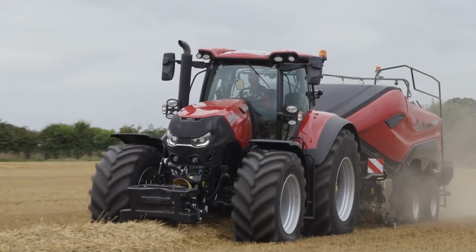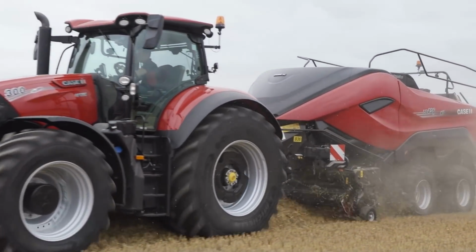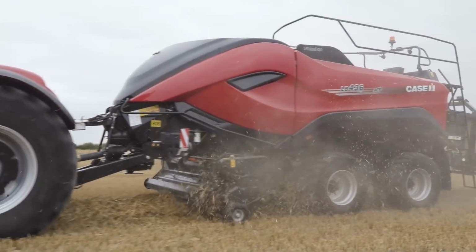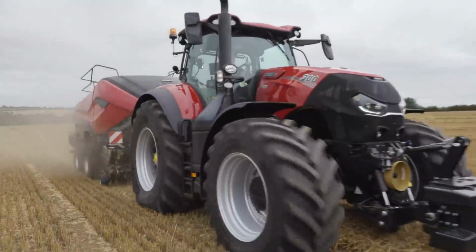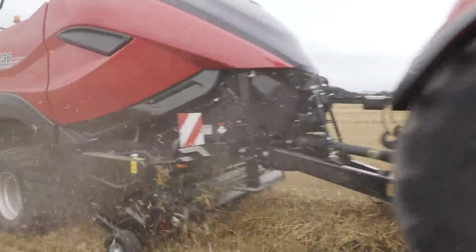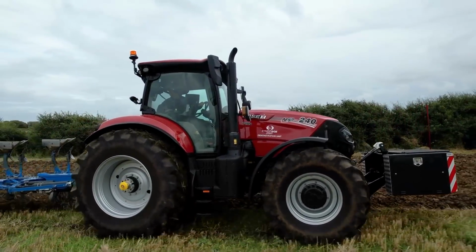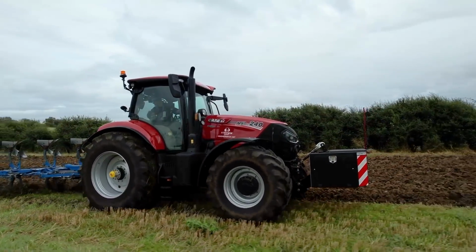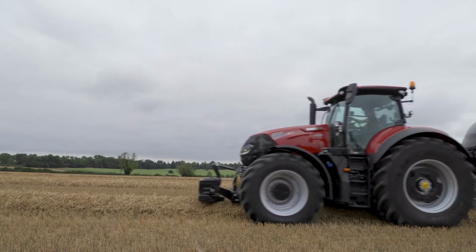The benefit of this machine compared to the other 436 is that you can run it on a lighter horsepower tractor. On this baler it's recommended about 250 PTO horsepower, so you could run it on a Puma 240, for instance, that has PTO boost up to about 270 if you want. But we like to have the 300, obviously with the front weight and the wheel weights.